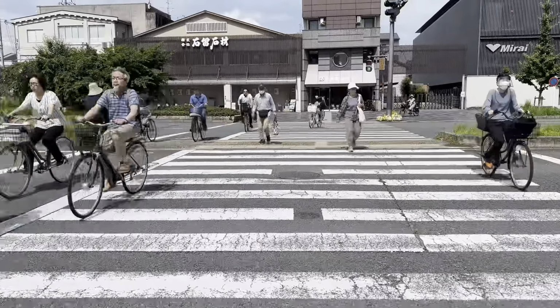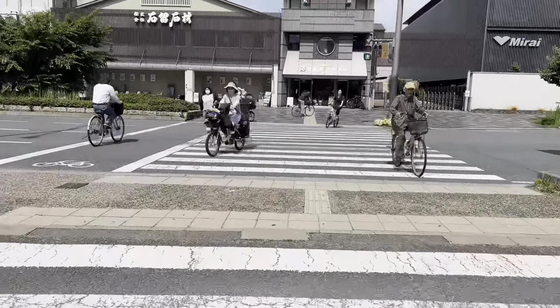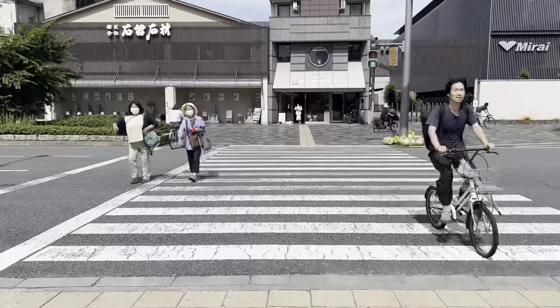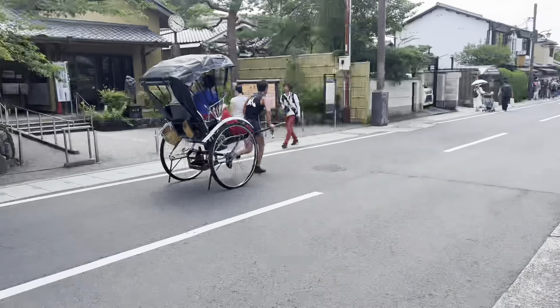Public transportation is available in Kyoto. However, if you're doing a tour, you will be doing a lot of walking, or you might rent an electric bicycle, or maybe even a rickshaw. Either way, make sure you've got comfy shoes.